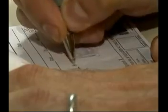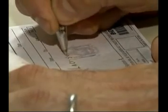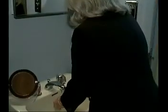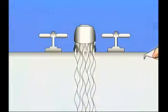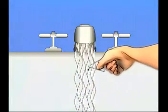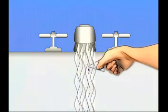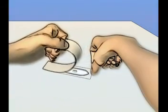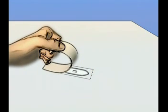We're going to show you how to properly insert Lacrisert. Much like wearing contact lenses, it takes a little practice. First, wash your hands thoroughly and dry them. Remove the applicator and make sure it's clean. You should rinse it under hot water and shake off the excess before each use. Carefully open the blister pack on a flat, clean surface. Don't be surprised at how small it is, smaller than a grain of rice.